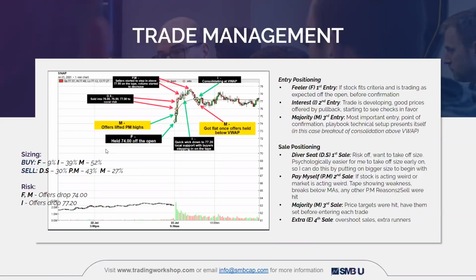And my sizing, so I added 9% off the open, 39% on this dip, and over here, and then the majority of my size on the break of pre-market highs, I added about 52%. And then for my sales, scaling out to cover risk, I sold 30%. On this move over here where sellers were present, I sold 43%, and then I cut the remaining 27% on the break below VWAP. And on this trade, my risk was offers dropping 74, which was low of day. And on this add at 77.20, my risk was offers dropping 77.20.